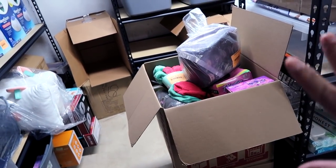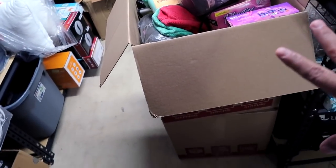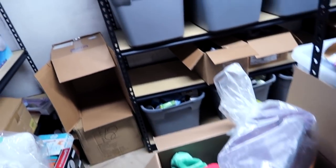Then we do have more stacks of boxes here. These are technically death pile items that still need to be listed and sorted. A lot of death pile stuff is in boxes versus opened up on the shelf because we're procrastinating. I mean, there's no other nice way to say it.